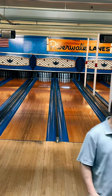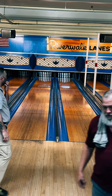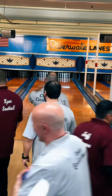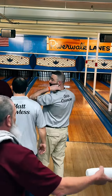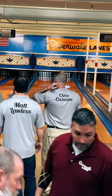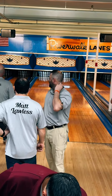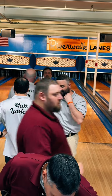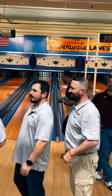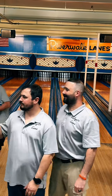Where is this? This is Riverwalk Lanes in Amesbury, Massachusetts. Load this up. I throw the ball between 31 and 34 miles an hour. Different people will have different ranges on their ball. Strategy is mostly a straight ball and make your spares and your tens after. This isn't really a strike game at all.